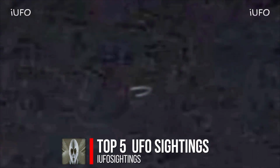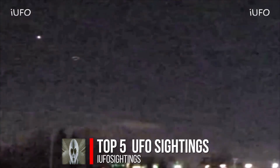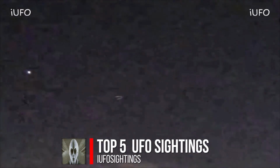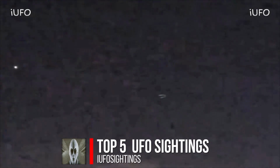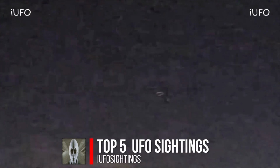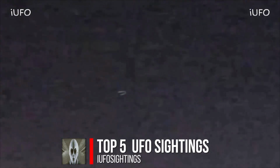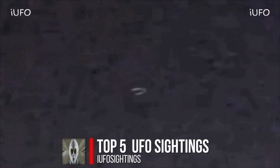It looks almost like a U-shaped object. Over there you can see the moon, and here's the object. The video is pretty stable. The only thing is that there's a lot of noise going on, but you can clearly tell it's a UFO. There's no way it's a plane. There's nothing flashing or anything in the background.